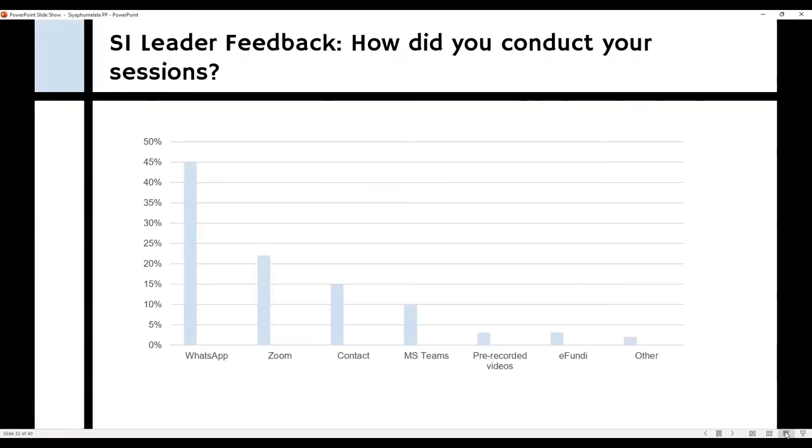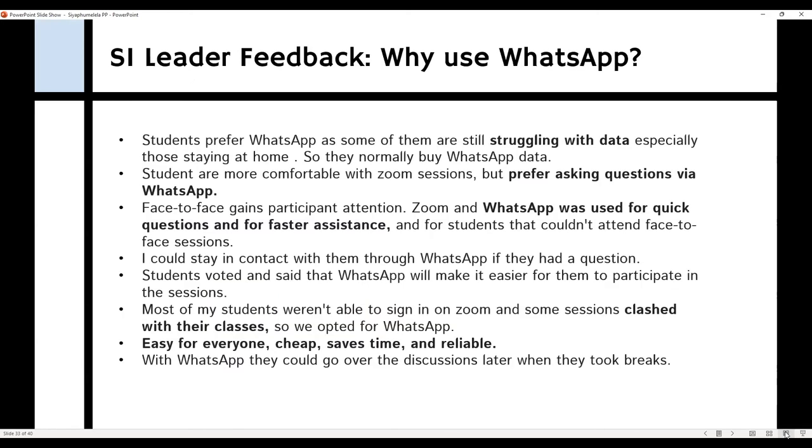Then how did you conduct sessions? We asked the SI leaders. Almost 45% used WhatsApp. Again, you will see Zoom, we have contact sessions and then MS Teams. We asked the leaders, why did they use WhatsApp? And very interesting, they said students were still struggling with data. Most of them were still at home. They preferred asking questions via WhatsApp. WhatsApp was used for quick questions and for fast assistance.